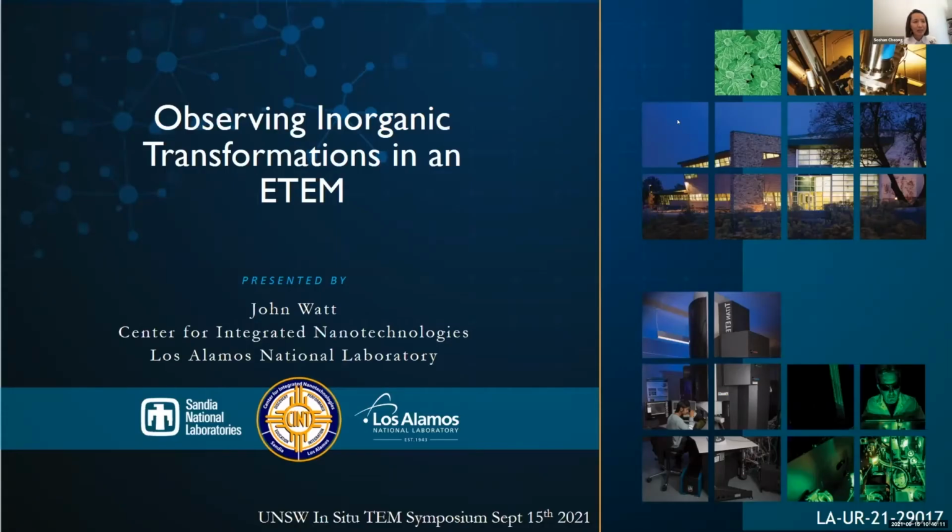Okay, our second speaker today is John Watt. John is a staff scientist and electron microscopist at the Center for Integrated Nanotechnologies at Los Alamos National Lab. John has a background in nanoparticle synthesis and high-resolution TEM characterization. He joined CINT in 2013 as a postdoc, and then continued on to be a staff scientist, and has since been characterizing different inorganic nanomaterials, including soft matter, using various TEM techniques. Many of these studies involve the use of ETEM and also cryo-TEM under in-situ conditions. So let's welcome John in his talk today on observing inorganic transformation in ETEM.